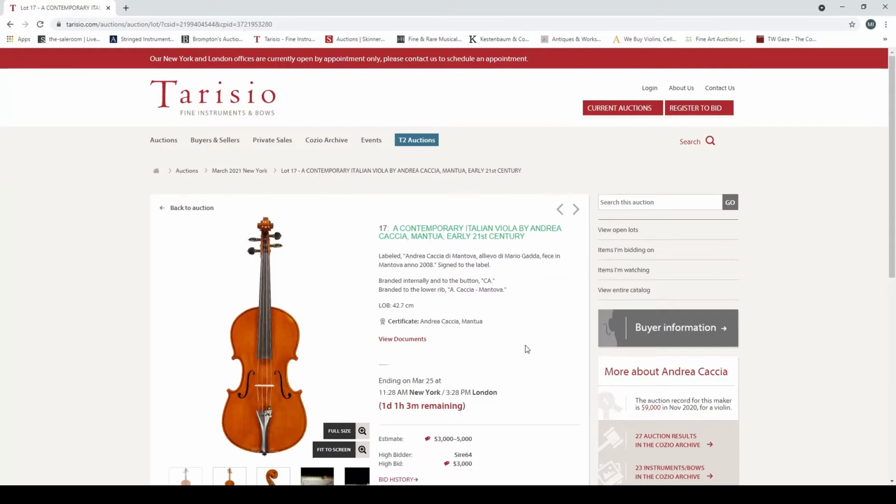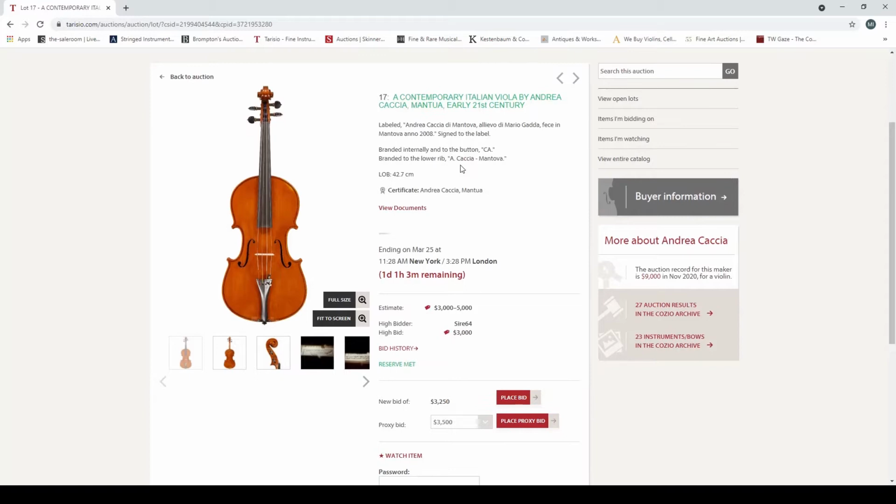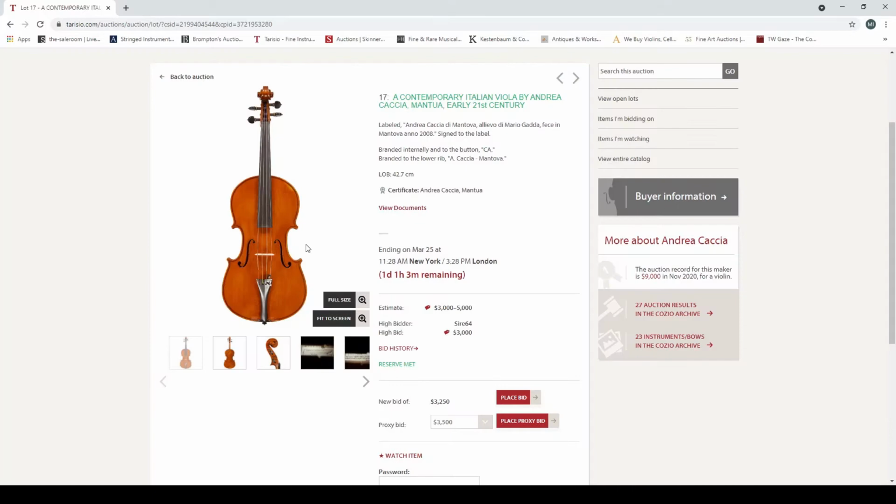Right, a contemporary Italian viola by Andre Caccia, Mantua, early 21st century, labeled as such. Signed label, branded internally, brand is a low rib, length of back 42.7, certificate by the maker. Let's have a look at this document, just in case you end up seeing an instrument like this. Let's have a quick look.